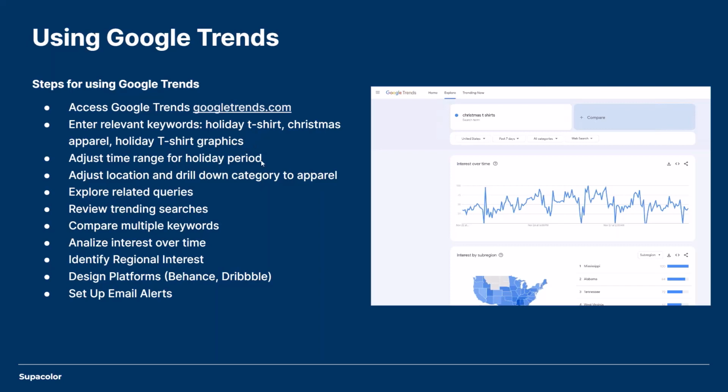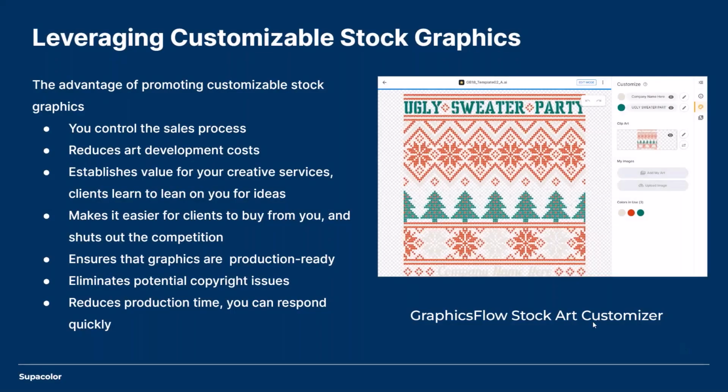You can play around with the time ranges, adjust locations, really drill down to subcategories. And you can also look at related searches. That's what we did, is we found out that people were searching for things other than what I was thinking of, like the V-necks. You can compare keywords, and you can analyze interest over time. You can see if there's regional interest, something stronger in one area versus another. So that's just a great little resource to kind of get things figured out.